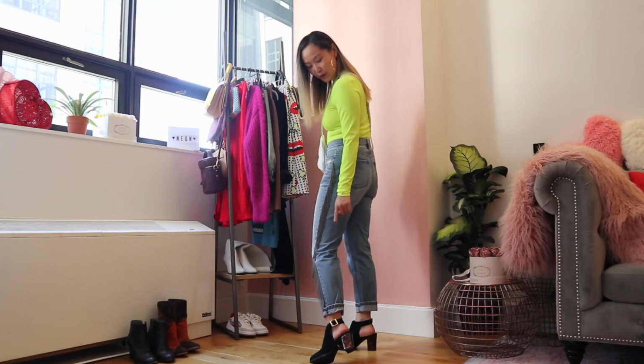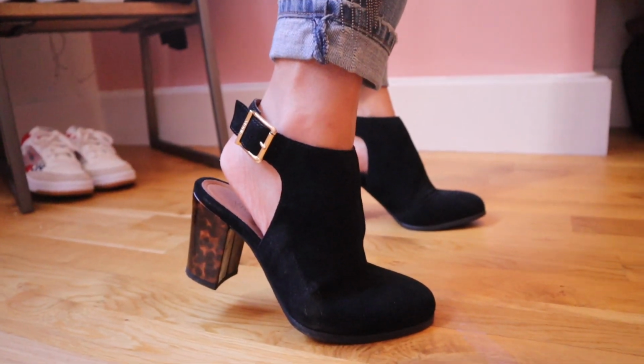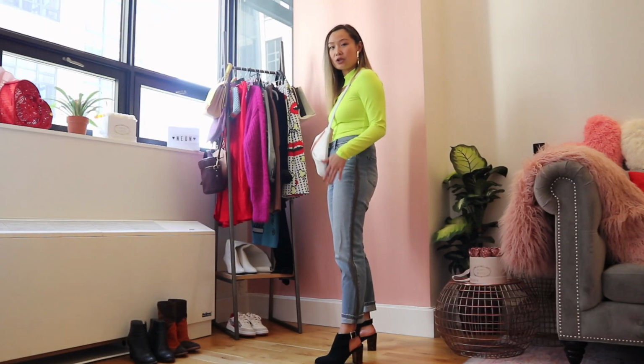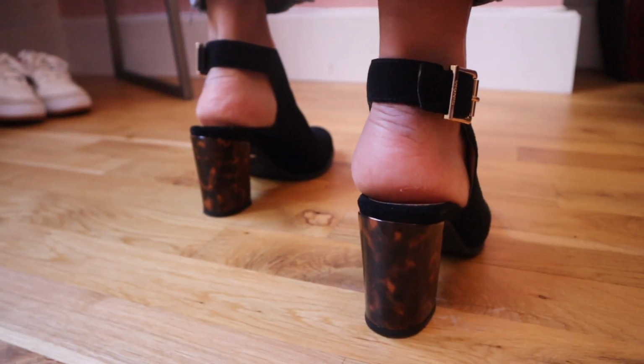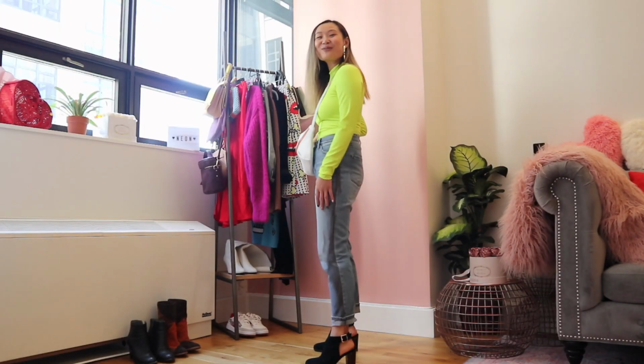And they have this really cool tortoise heel. There's a lot of heel in this sentence, obviously. But I actually think these are really great for the transitional period because they're like fall on the front, but then they're kind of still summery on the back. You see? Yeah, so I feel like they're really fun, and they're also really comfortable.